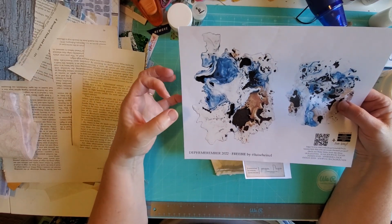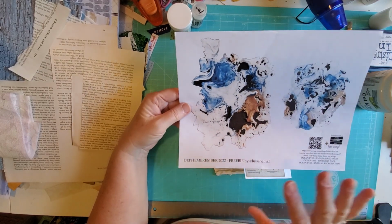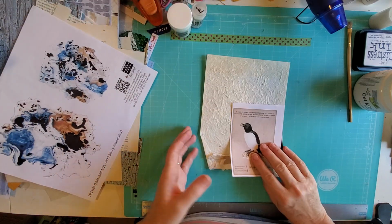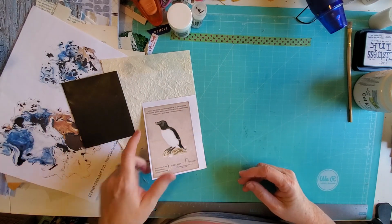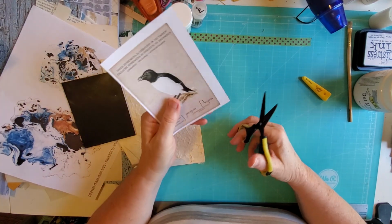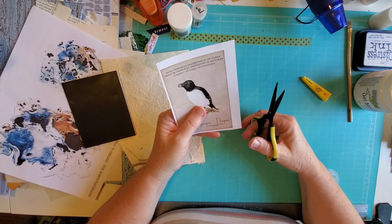And I know I need more of it in here. I feel like I do. So I'm not sure exactly how this is all going to play out, but we're going to just kind of start with it and see what we come up with. First thing I need to do is cut out the penguin. I should have done this earlier, but because I do want a fussy cut around him, I think. Yeah.